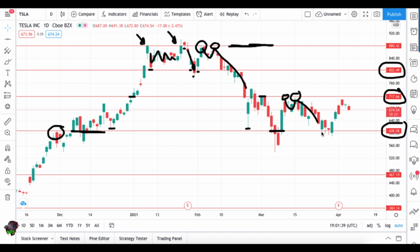And then this candle stops pretty much at 608.08. Then we have a rejection. Then we have another rejection with the pin bar. Okay, since we know that the bears are still present in this area, I wouldn't be taking the trade on just this one little pin bar that happened right at this area.